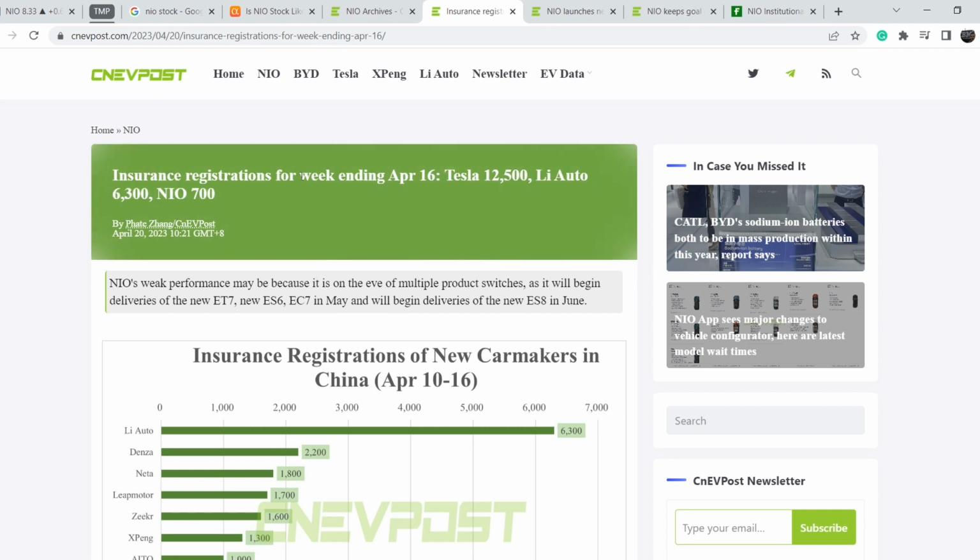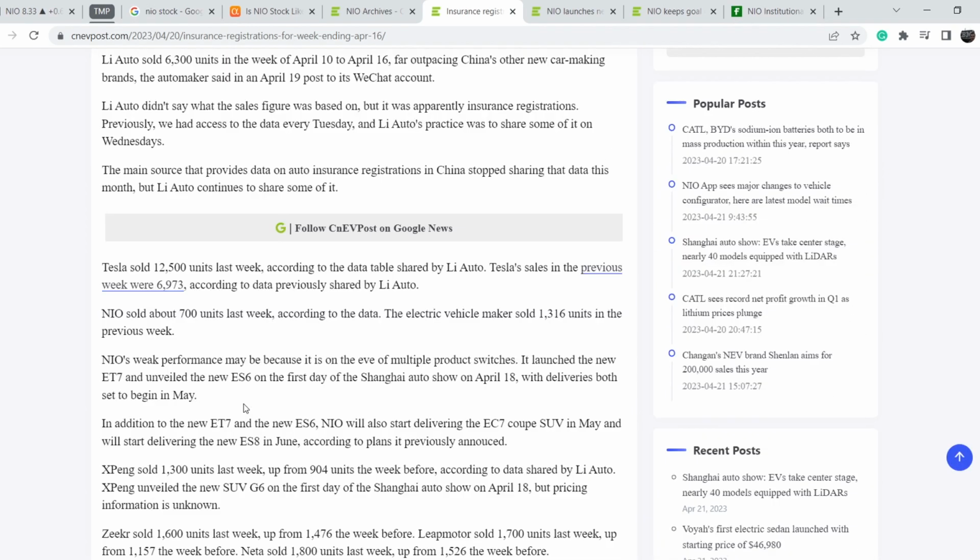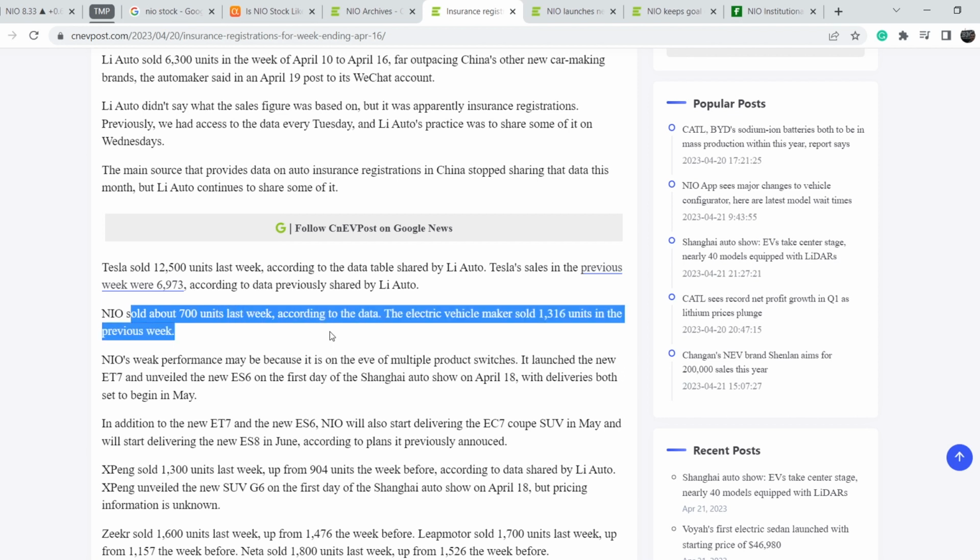Insurance registrations for the week ending April 16th are not so good for NIO. They delivered only 700 vehicles, and it is the worst number for the last couple of years. And let me quote you this. NIO sold about 700 units last week, according to the data.